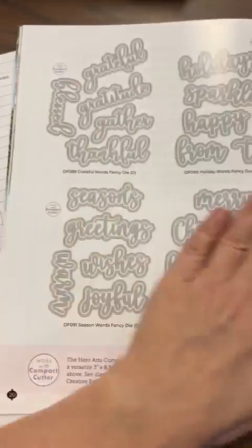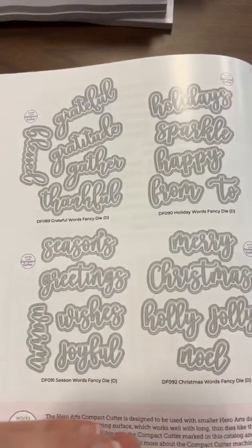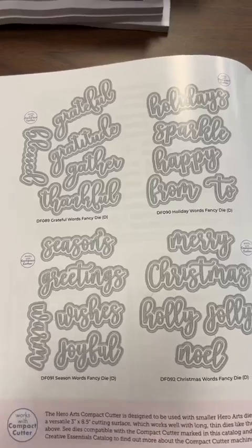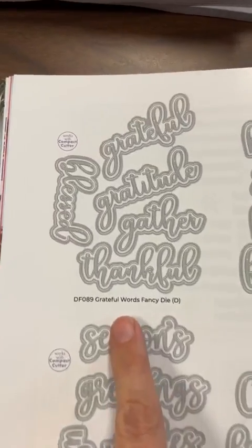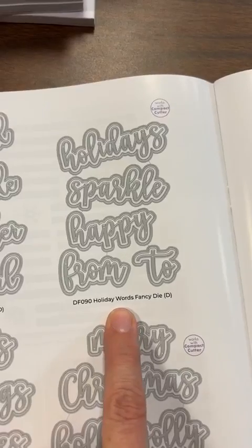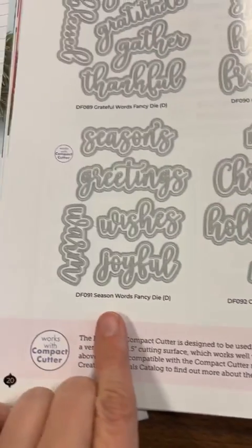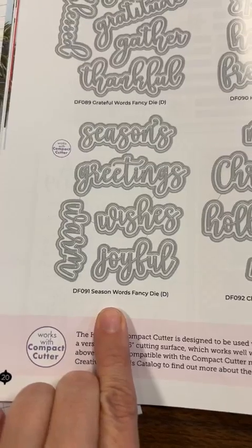Now, these are really fun, and I know we've got some of these on the shelf. So these are all holiday words, and then they have a shadow that comes with them. We've got grateful, and then just regular holiday words, Christmas words, and seasons words.